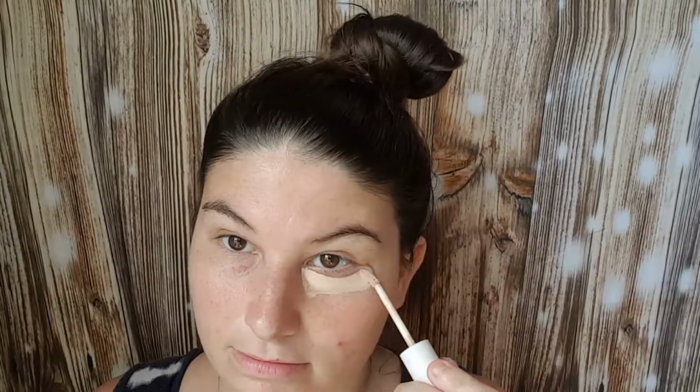First, I'm going to start off by using my Morphe continuous setting spray just to basically moisturize my face to prep the skin. The only thing I'm going to use today is my concealer, and I'm going to use this basically all over just like a foundation. This is the ColourPop No Filter Concealer.